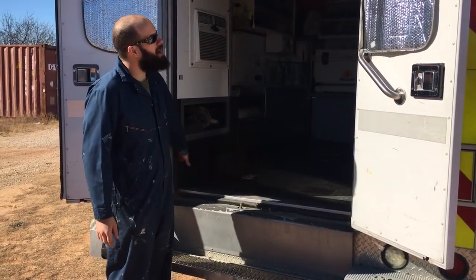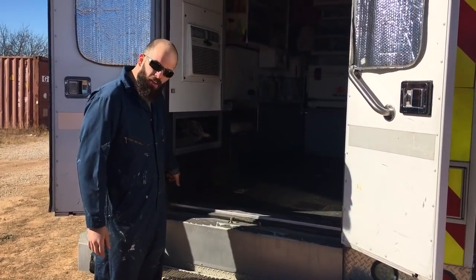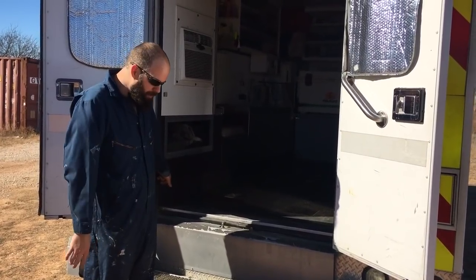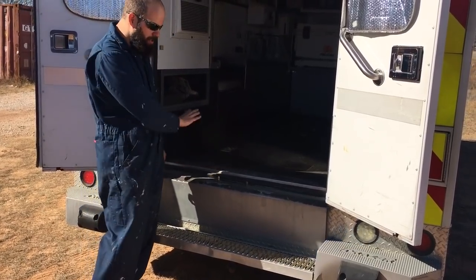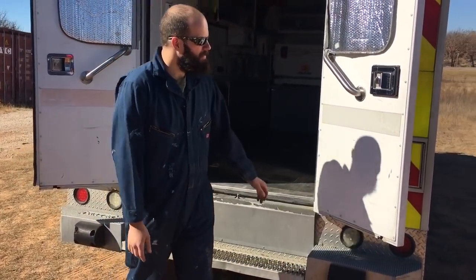I can turn on the rear lights from the switch back here, and as I said, the whole ambulance is on an air suspension. The whole thing will squat down real low to the ground, so it makes it that much easier to load things up as well.